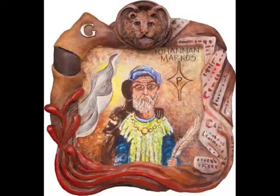The P icon up there on the right is discussing the fact that him and Paul at one time were very close. They had a disagreement, they went their own ways, but by the end of their lives they came back together again and had reconciliation.